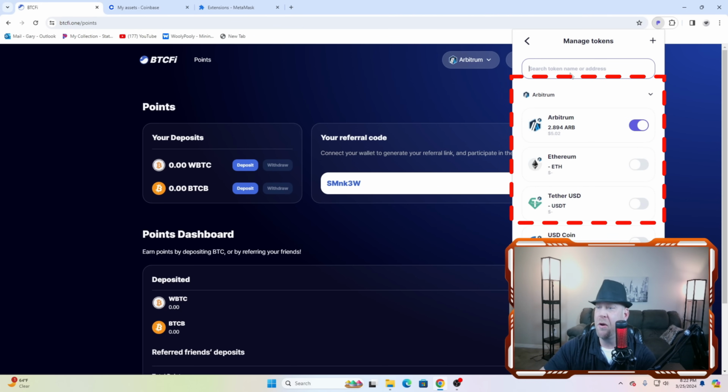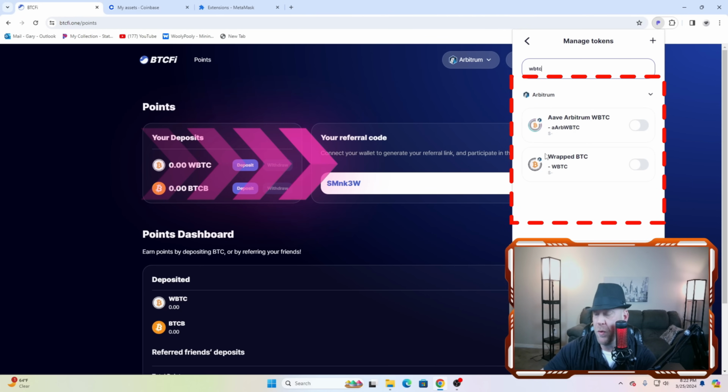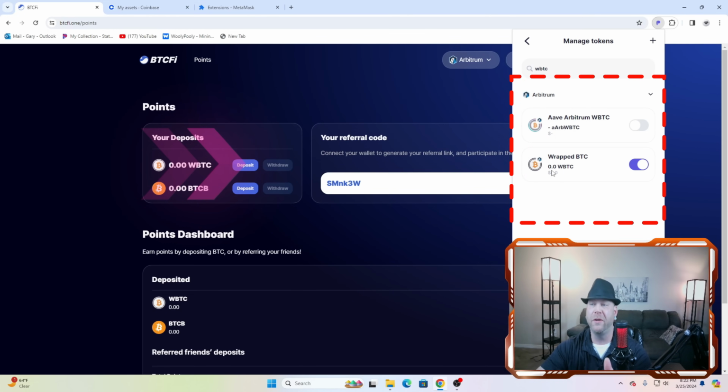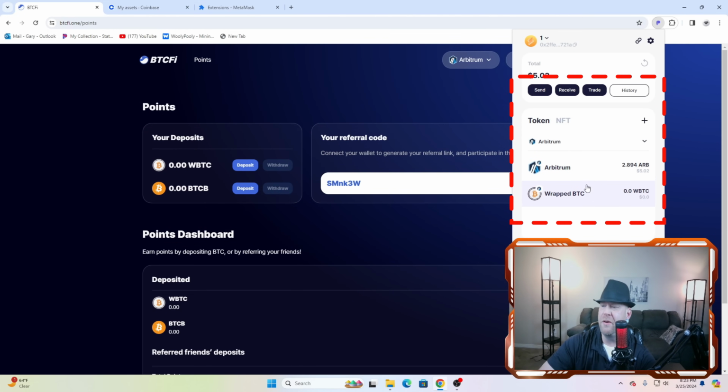Now that that's selected, I'm going to go in and type WBTC, and there it is, wrapped Bitcoin with the little Arbitrum logo right there. So make sure that little logo above the wrapped Bitcoin that you see right here matches up to the network that you want to actually receive your Bitcoin from. We're going to come back over, and there you see it's now in my Pockie wallet. This is a major step before we go ahead and actually send the asset.